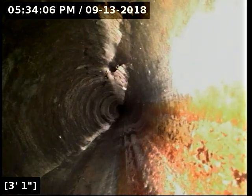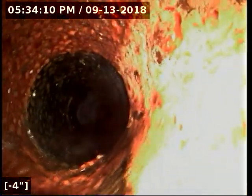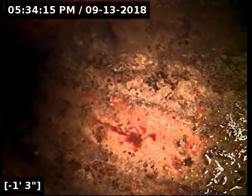Here we're just about to reel the camera out of the line. We have excellent flow all the way to the main lateral. The ABS, cast iron, and PVC portions of the line are all in good condition. Sewer line is functioning properly at this time.